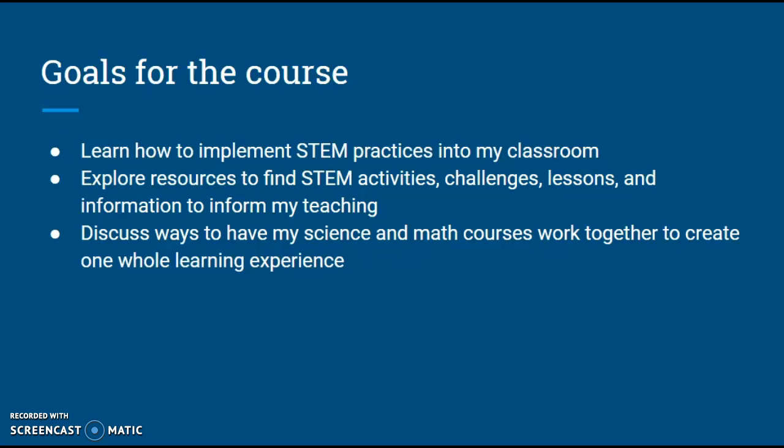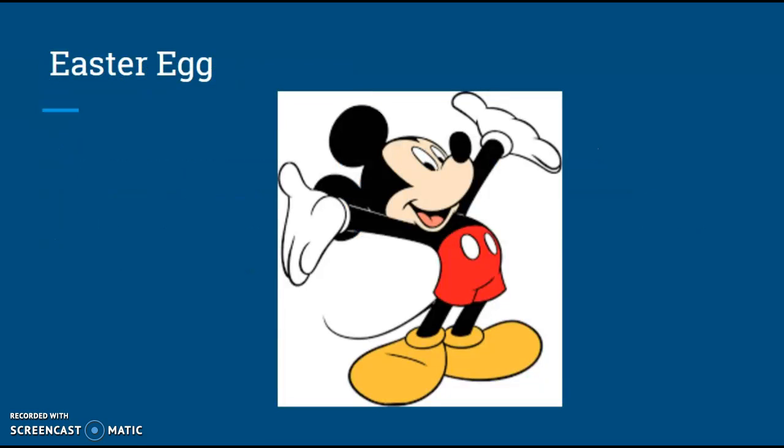And then finally, I have my Easter egg, which is my favorite cartoon character, and I went with the classic Mickey Mouse. I love Disney, and you can't have Disney without Mickey.